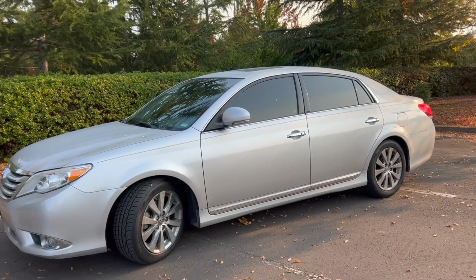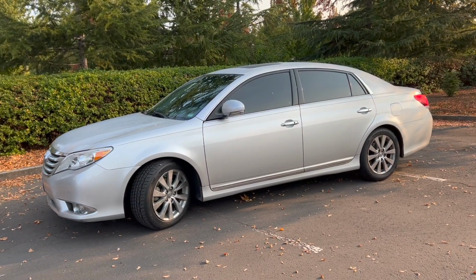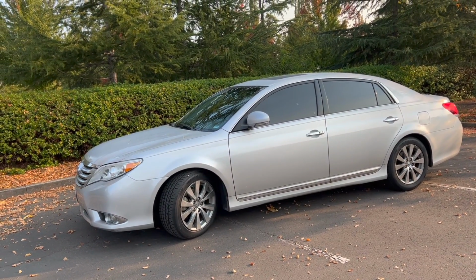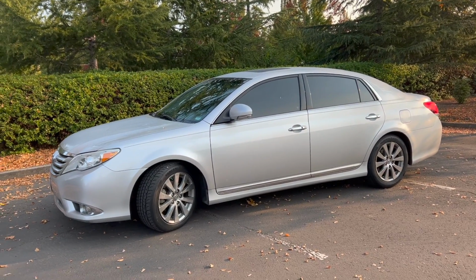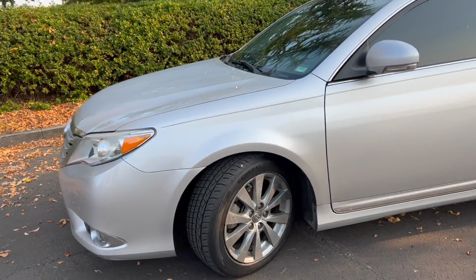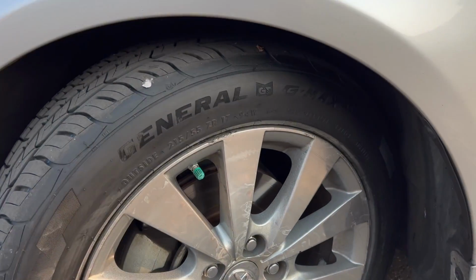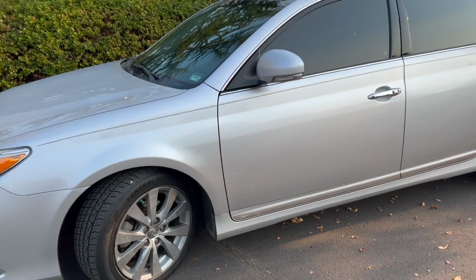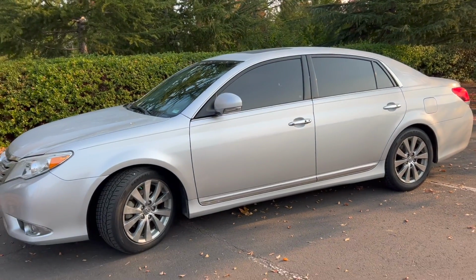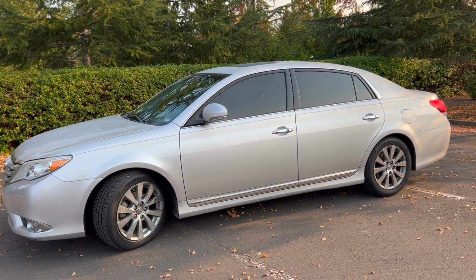I guess we'll see how they perform in the winter with the few days of snow we get and some of the rain. So that's just the update I wanted to give y'all. And again, these are the General G-Max AS-05. If you guys do want specific updates at time intervals, I'll be happy to do that. But until then, here's just the initial day one with them.